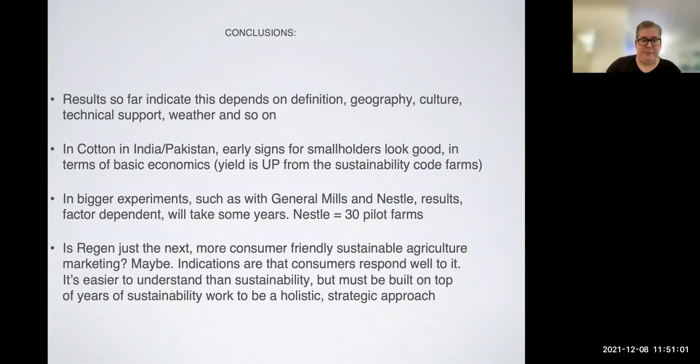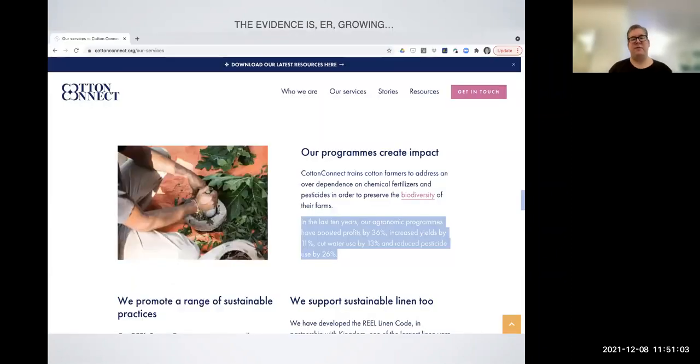So just to finalise, a quote from Cotton Connect: in the last 10 years, our agronomic programs have boosted profits by 36%, yields by 11%, cut water use by 13%, and pesticide use by 26%. That's all significant cost savings and economic benefits for farmers. I anticipate the data we'll see from them next year will show also increased yields in cotton due to regenerative practices, which is great news.